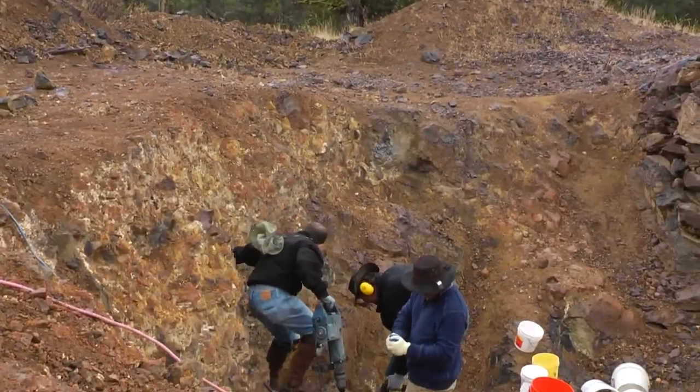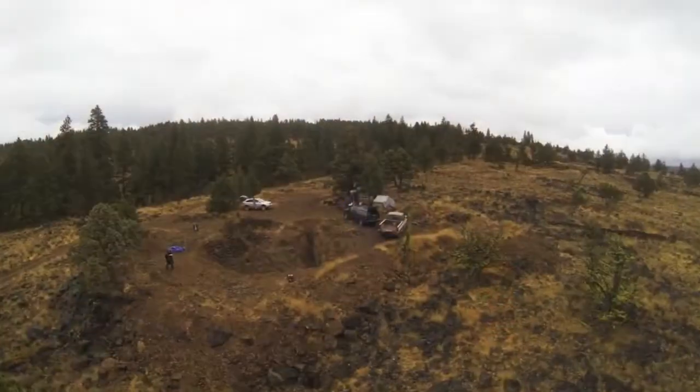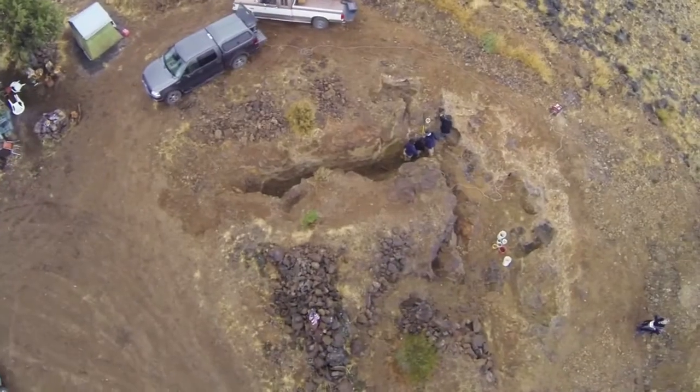With Glenn's knowledge, he had an educated idea of where the fire opal would most likely be. But even then, with that knowledge, it's still an uncertainty. We began digging in a spot deemed suitable by Derek and Glenn.